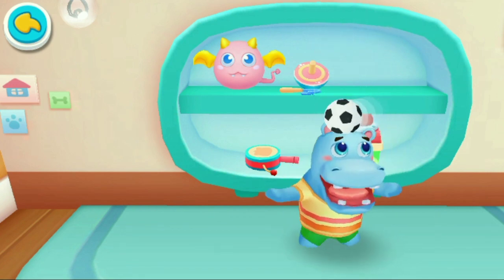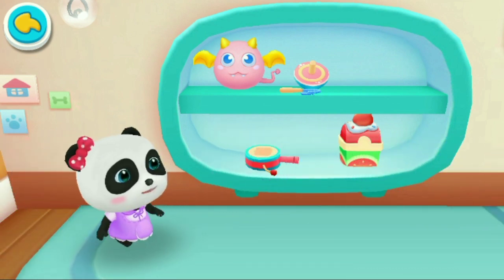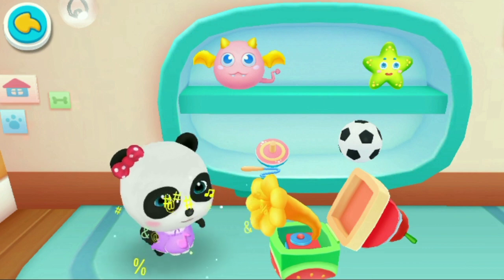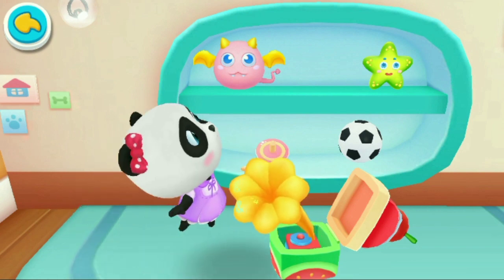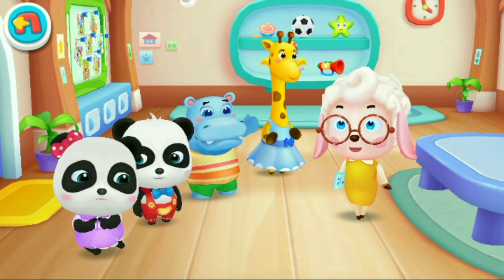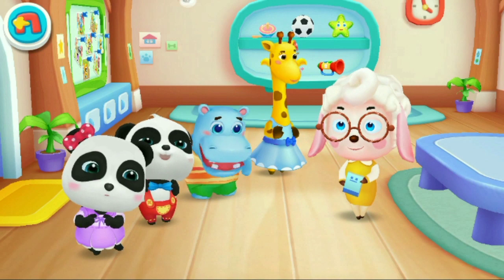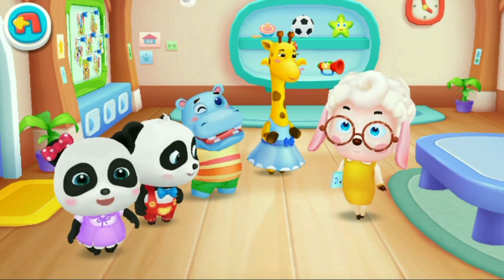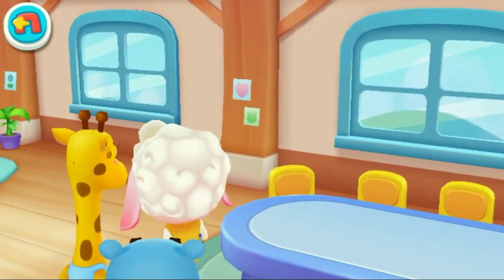I'll show you how good I am. Oh, my ball! Oh, what's happening? BabyBus. It's so fun! I want to play some more! Be sure to sort out the toys after playing with them. It's snack time. Let's have something to eat. Let's eat some snacks.